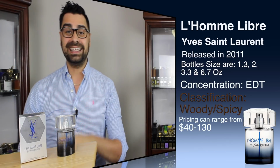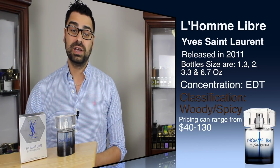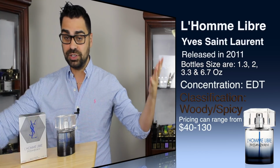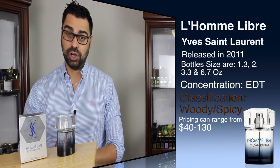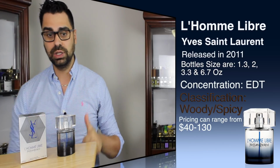Concentration: Eau de Toilette. It is a woody, spicy fragrance. It is, of course, a flanker of L'Homme. And pricing, it varies. Online, it's crazy. You're looking at approximately $40 to $130. So huge variance in price. I would not be paying $100+ for this particular fragrance. So just an FYI from yours truly.